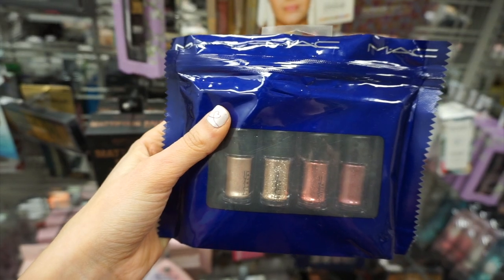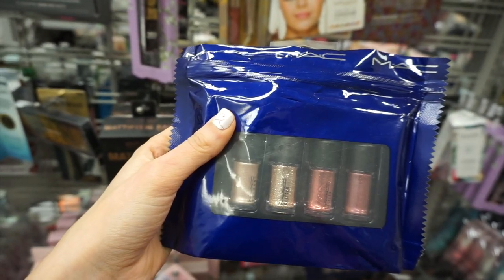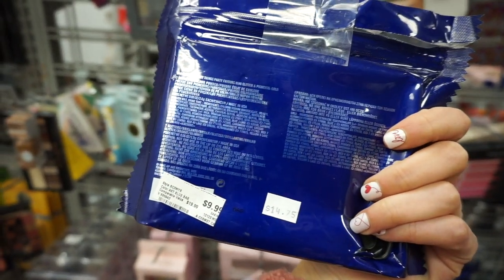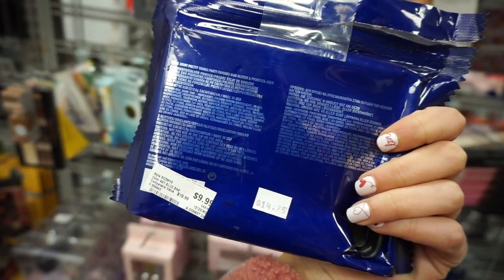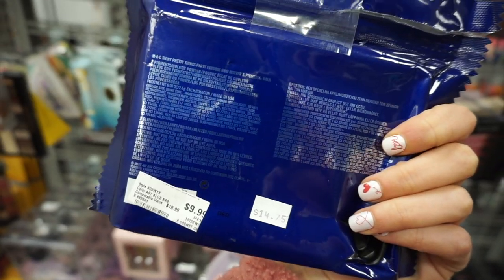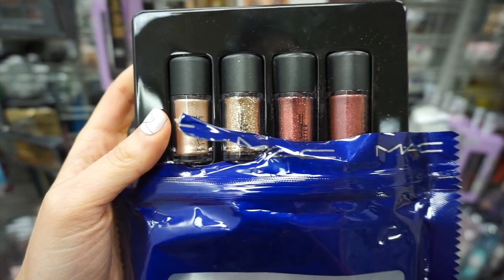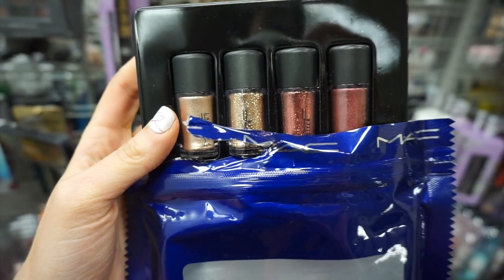The MAC pigment set. You get four pigments in here, glitters and shimmer shades. I had never seen this before, and to think it was at Burlington was so cool. So this was $9.99, and you can see the original price at $15. So I'm just showing you guys what the inside looks like. This was previously opened by someone else, so I just took it out to show you.